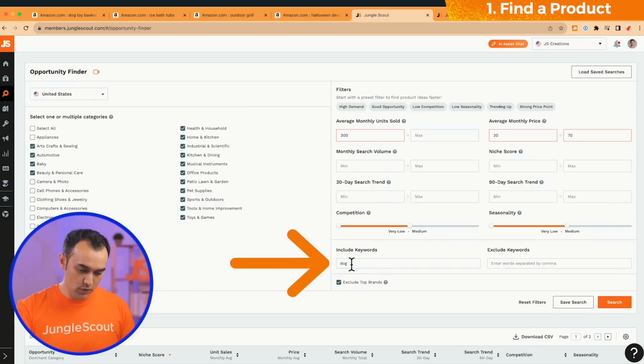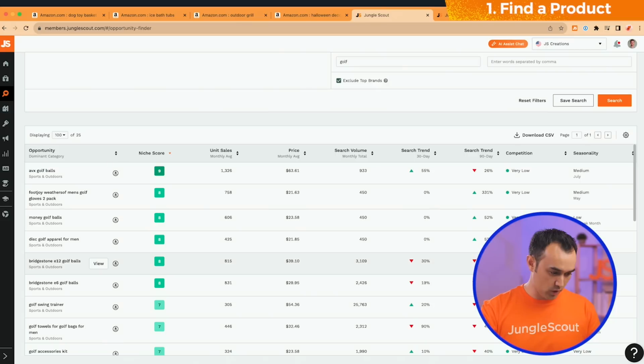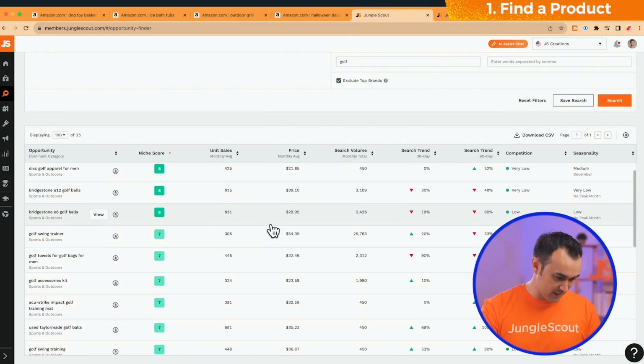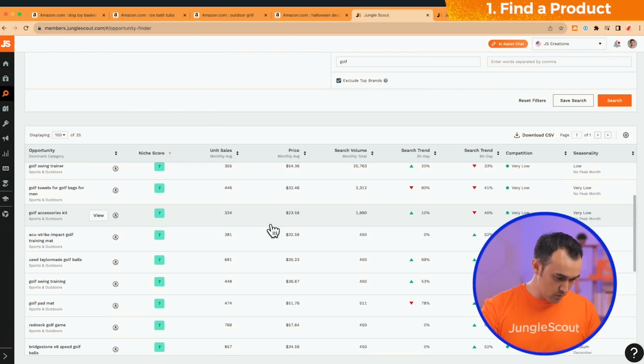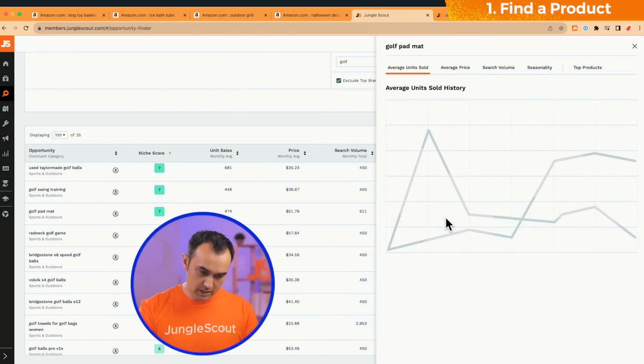All right, so let's do some other examples here. I'm just going to type in the name of a sport. So let's go with golf and see what kinds of products come up. Now, I'm not a golfer at all, but I'm just kind of curious to see what sort of unique products are out there. So if we scroll down here, let's look at golf pad mat. So let's bring that one up.